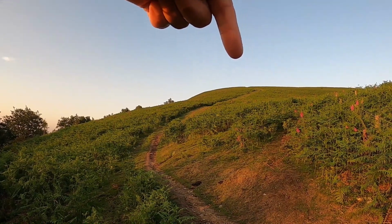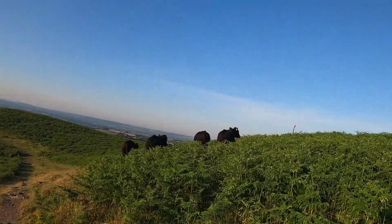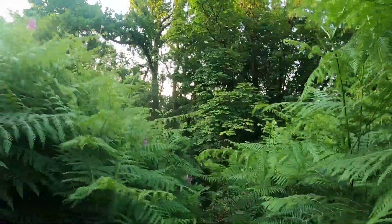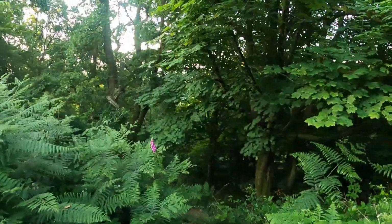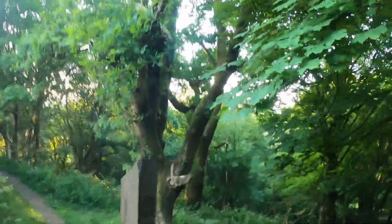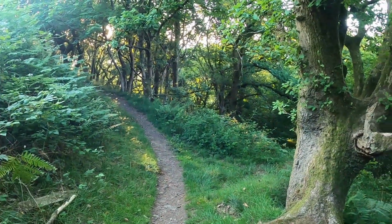That's not even the top. This is nuts. Wow, this is steep and overgrown. Ouch. Getting ripped to bits now. Oh, Jesus. Where are we going now? I don't know. I'm guessing this way, but I don't know.